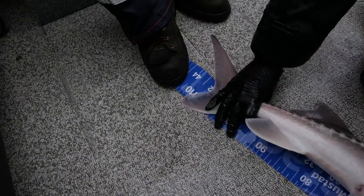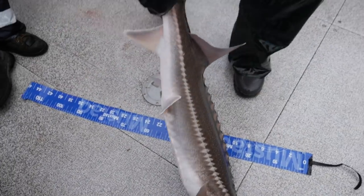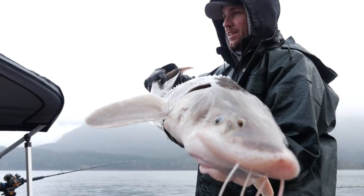36 and a half. Just kidding. 42 all day. 42 on the fork. Beautiful fish. He'll do. Nice fat ones this year. Yeah. Another good one there, bud.